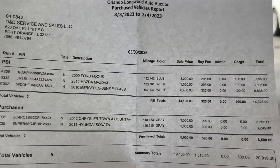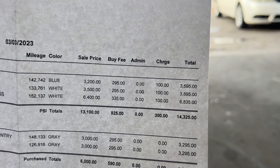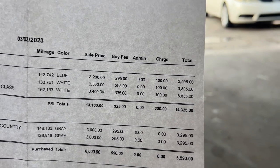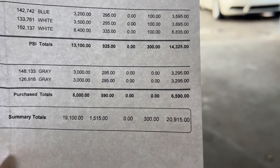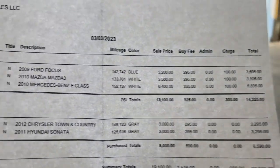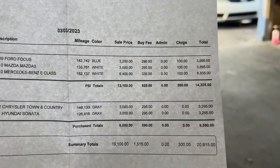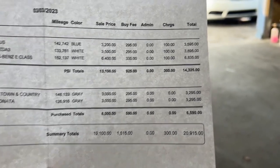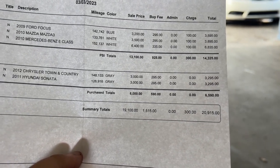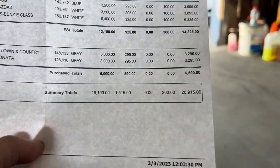But let's look at the important stuff, right? If you notice down at the bottom, $20,915, but we're taking $6,700 off of that price. So we really got four solid cars for right around, call it, 14 grand, somewhere around there. So really good numbers. But let's go down the list. I paid right about $3,600 for that Focus, $3,900 for the Mazda 3. The Mercedes does not count. I paid $3,300 for the Town and Country and $3,300 for the 2011 Hyundai Sonata. So totaling right around, minus that number, obviously, like $14,000-ish.